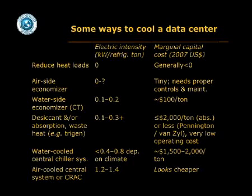The water-cooled central chiller system might run, depending on climate, 0.4 to 0.8. Around here, roughly 0.6 kilowatt per ton, down approaching 0.5. And it might cost $1.5 or $2,000 US a ton. But what do we all do? We buy air-cooled chillers. 1.4, if you're lucky, kilowatts per ton. And it looks cheaper, but not from a whole system perspective, and certainly not in OPEX.